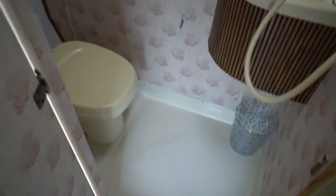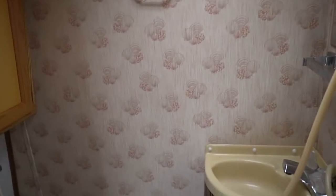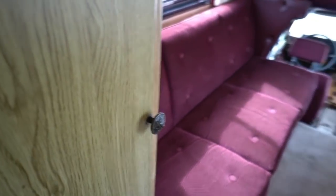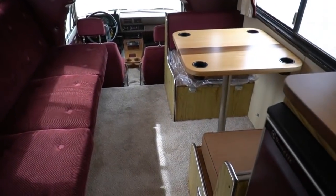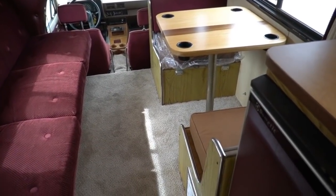You've got the corner bathroom. This is what we call a wet bath. And you've got a sink, shower, and everything all built in together in one. And it's actually in very good shape in here to be this age. And everything feels solid. Look through here. You've got a sofa that makes a bed, a table booth, and you've got a full-size bed in the cab over. So theoretically, this thing can sleep 4 people, 5 people, maybe.